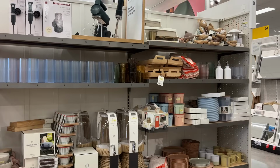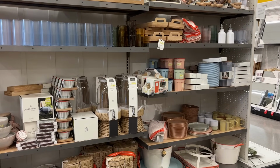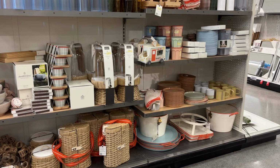Our store had a huge selection of summer clearance from Hearth and Hand, so make sure you check out your local Target if there were some pieces you had your eye on this summer but wanted to wait until they went on sale.